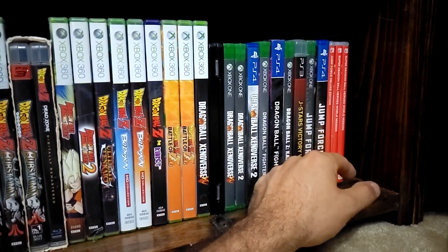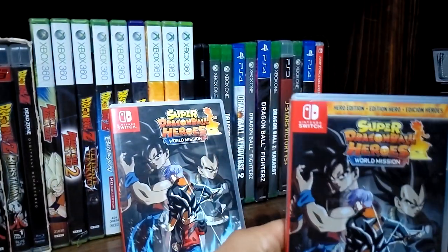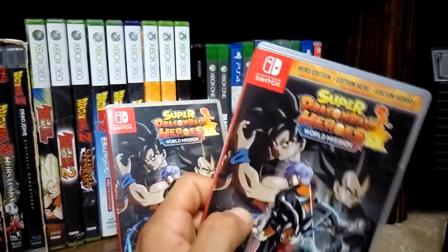Then we have Super Dragon Ball Heroes World Mission Standard Edition for the Switch. Then we have the Deluxe Edition, I think. Or, yeah, Hero Edition for the Switch. Only released on the Switch.